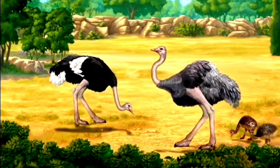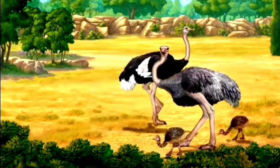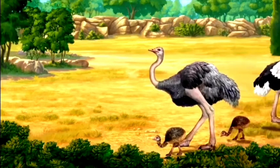Ostriches live in groups of 5 or more. They travel together looking for food to eat. They love to eat plants, bugs, and even tiny lizards.